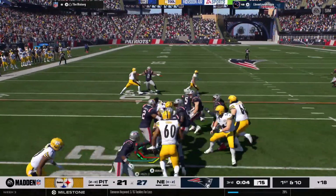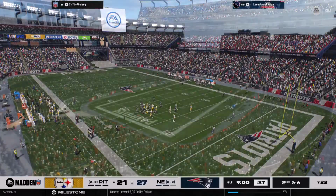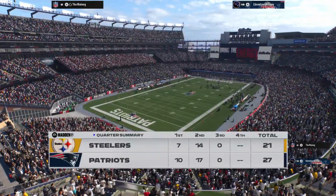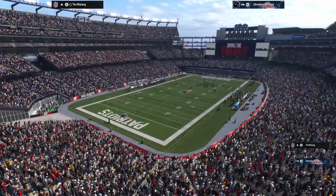Here with Johnson. And it'll be brought down as we tick towards the end of this third quarter. So we are through 3. We'll return with more after this.